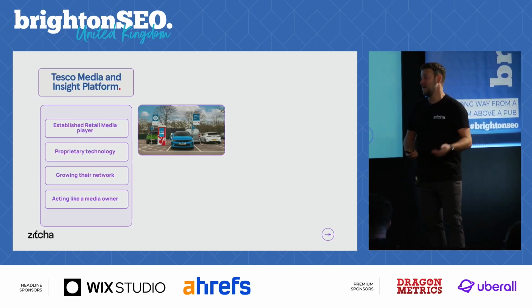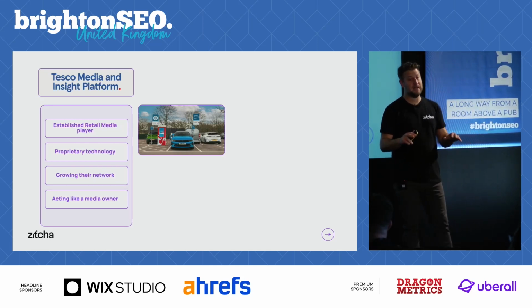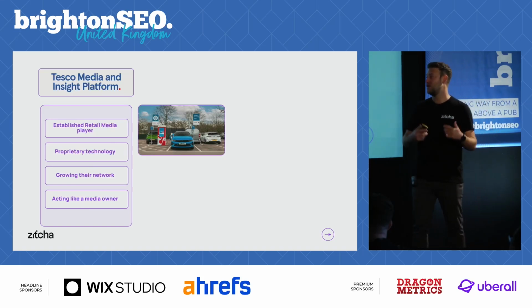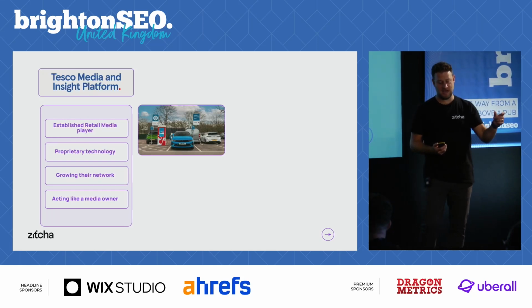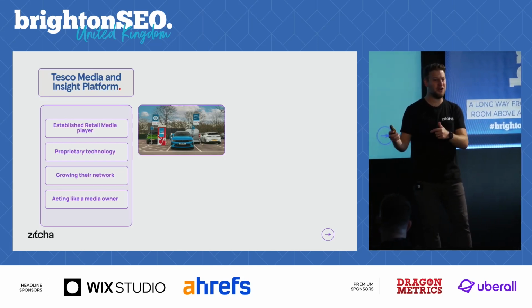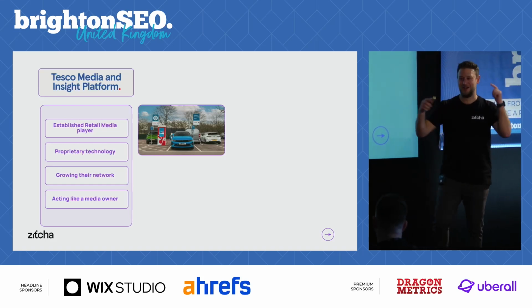Similar to Walmart, they've got their own technology. They've bought a couple of ad tech companies along the way to help build their own internal stack. And they're constantly growing their network, and they're acting like a media owner. This is something that's really important for the retailers to consider. It's a whole new mindset for them. So it's almost like Tesco is the new Yahoo or the new Microsoft. So it's quite a lot to get your head around.